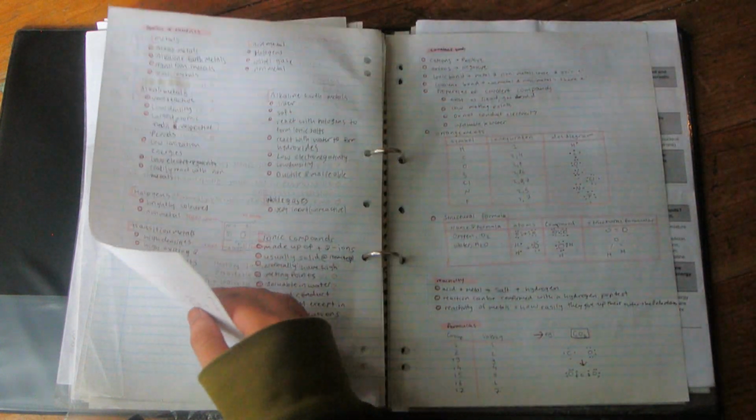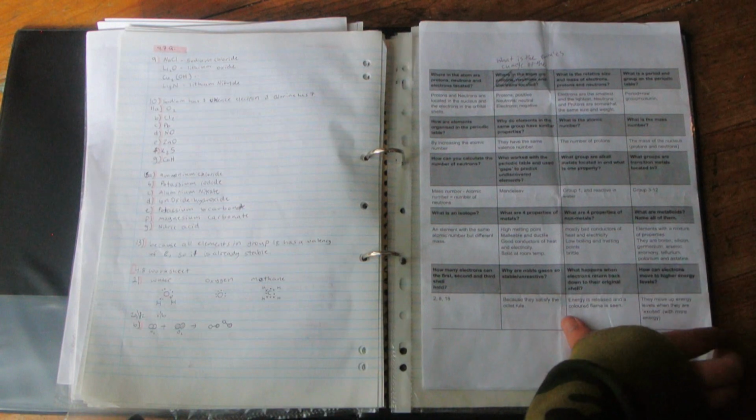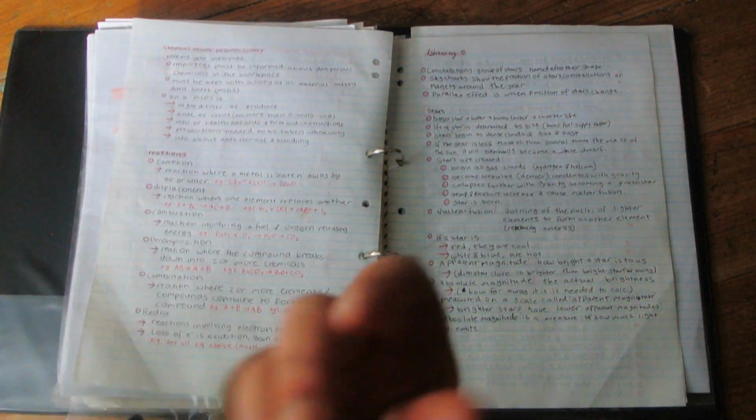The first few pages of each subject are kind of bad, only because they were at the beginning of the year, and as I said, a stepping stone from little chicken scratch to this, I was still kind of getting used to it. But science actually had a pretty good transition phase.